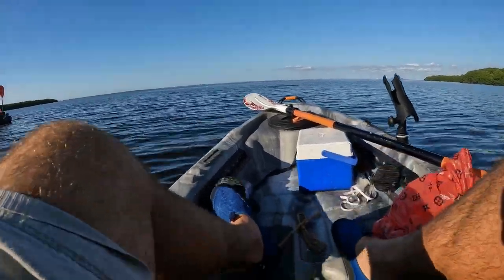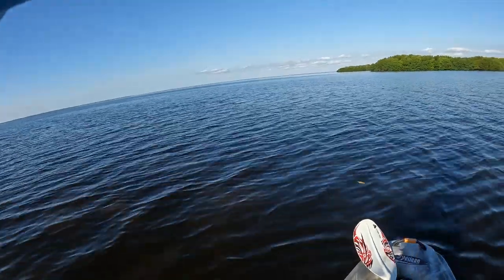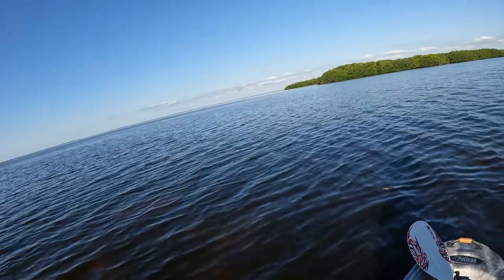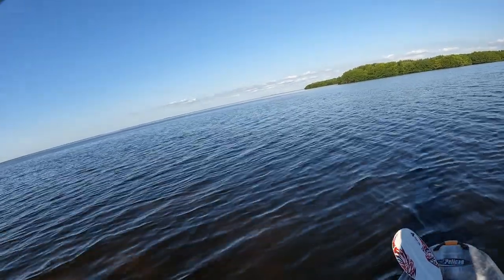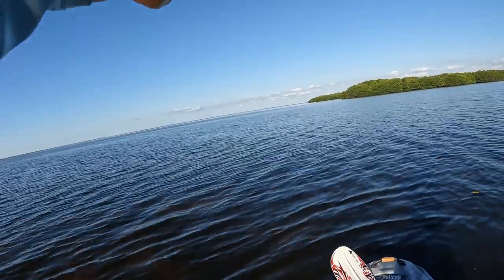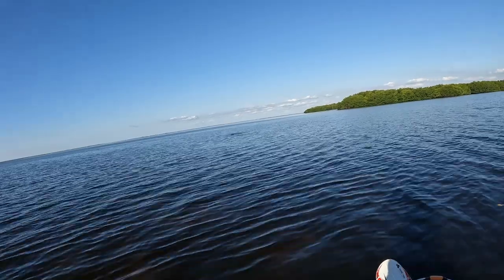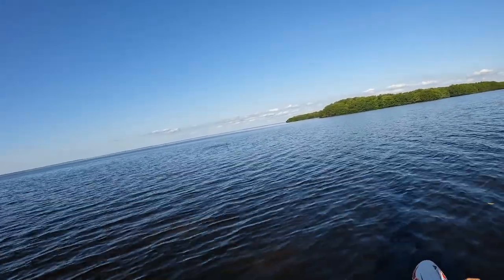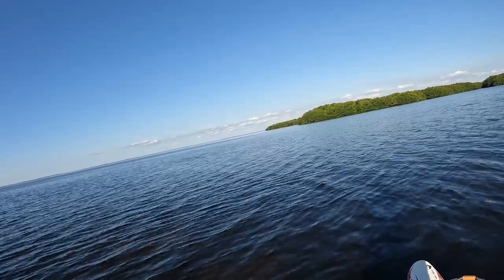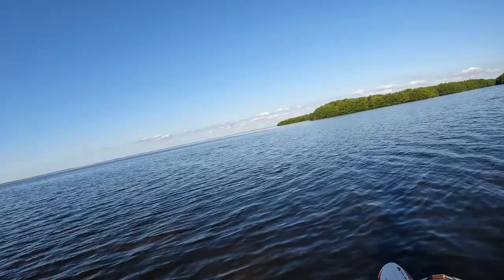Oh, that's a nice red. Nice. Did you see him? I saw him come up, so I think it's another nice red. Bigger too. Nice fish. Do you see it? I see the swirl. Yeah, I think it's much bigger than the other one. I can tell by the way he's fighting. Oh yeah, boy.